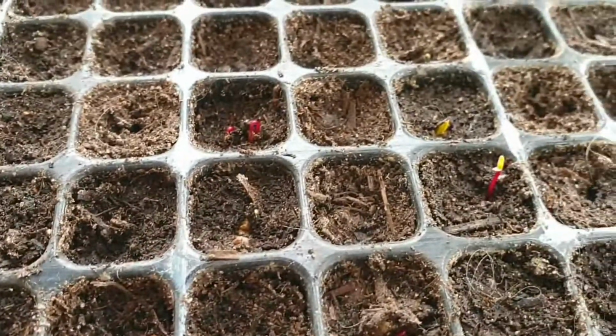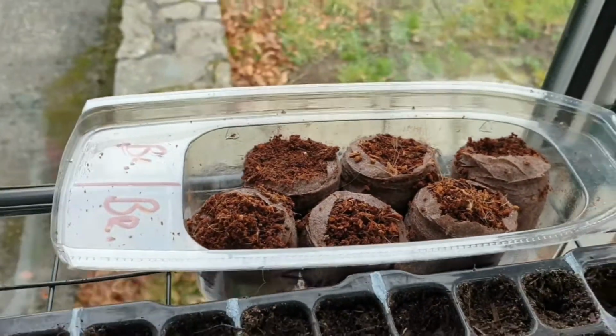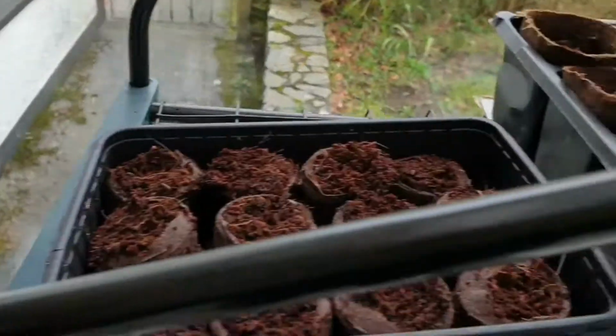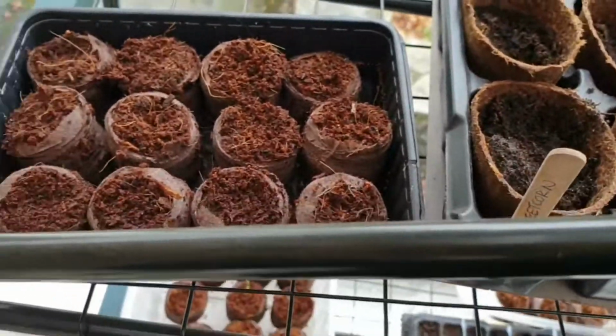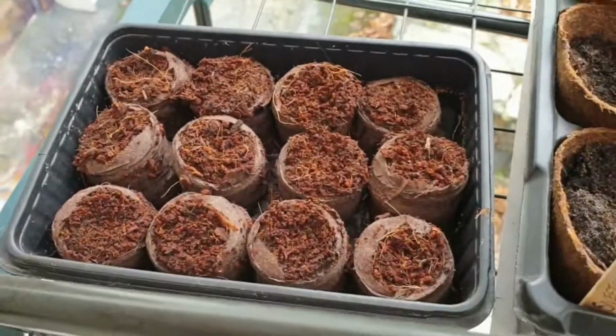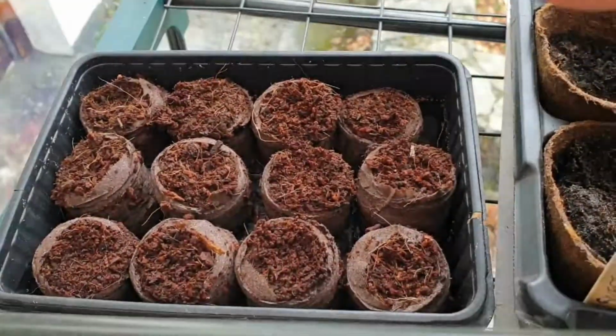And, oh, beetroot. And some sunflowers, which, given how windy it gets here and how poorly they did last year, I think that's a bit optimistic. And then, let's see what I've got in there. Oh yeah, lobelia for the wall garden. That's not come up yet.